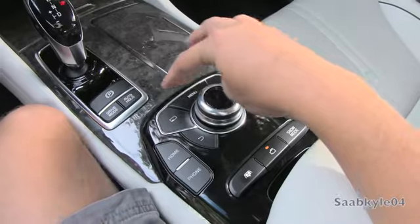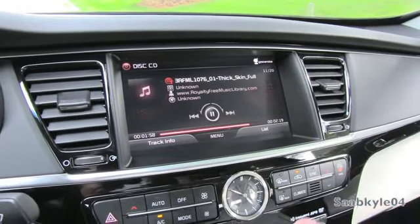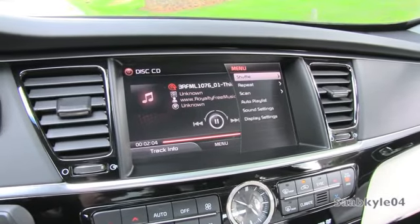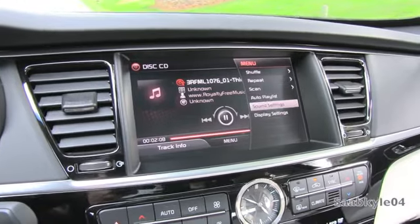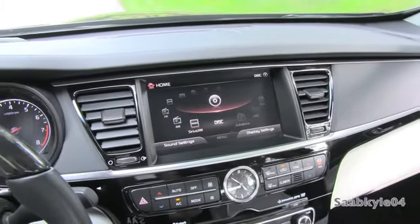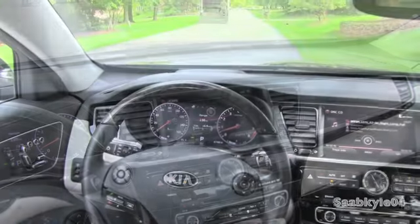Now the menu button right here sits in between these two tabs, just like it does on the screen here. And depending on which function you're in, whether you're in navigation or your telephone or CD media, it has different available features, but if you hit it while in CD, it actually brings up some extra stuff like shuffling, repeating, scan, sound settings, and more. But in a nutshell, those are all the basic features of the UVO system, standard in the K900.